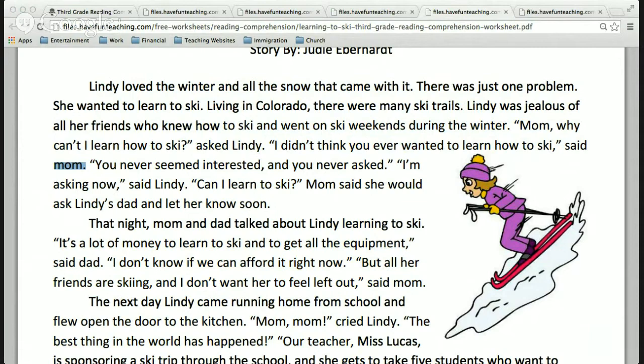Okay, very good. Let's take a look at this word here. Instead of being a long I sound, it's an E. So the word is "ski." Instead of "sky," it is "ski." That is the sport of going downhill in the snow with skis, okay?